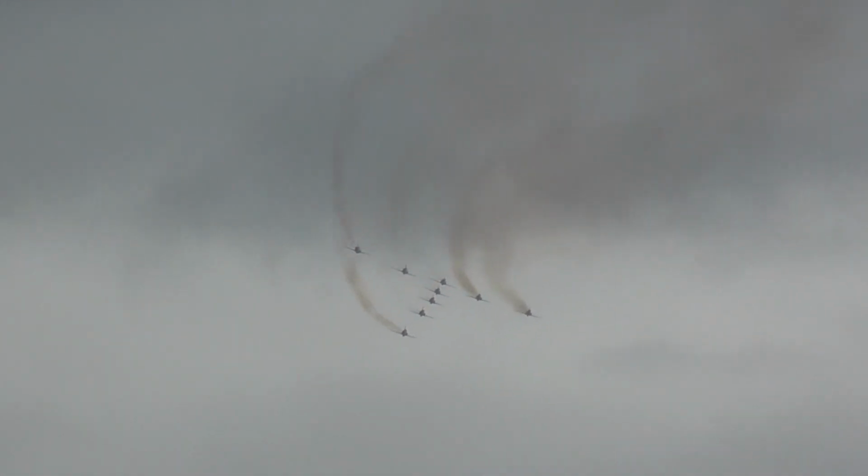Well, the smoke going off there as the pilots roll out signifies the end of the first part of this Red Arrows display. I'm just waiting for Red 1 to tell me whether or not he thinks the weather is suitable to start the second part, and I'll get an update to you very shortly.